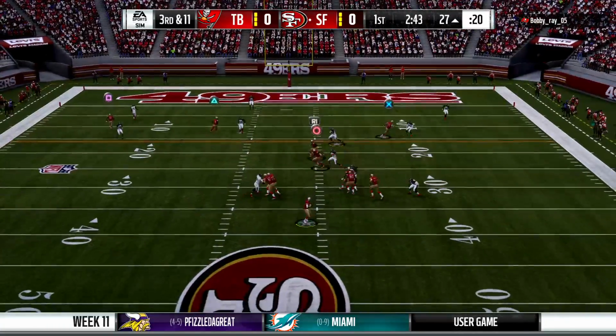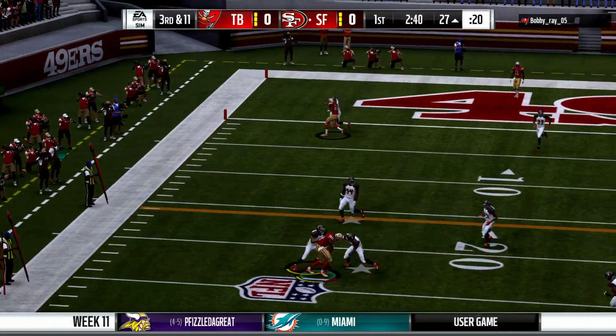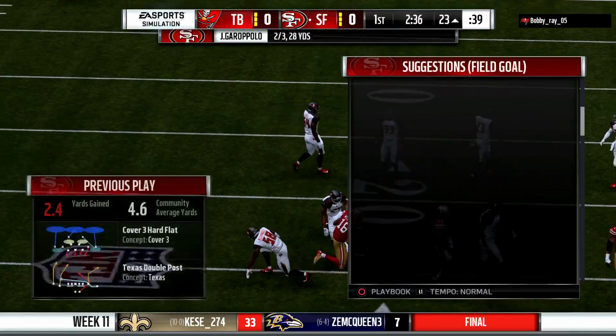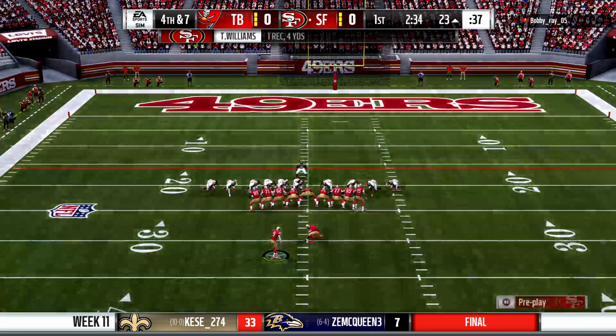From the gun, it's Garoppolo. Caught left side, Williams. And he'll go down here right around the 23-yard line. They get only 4 that time as that leads us to a 4th down.